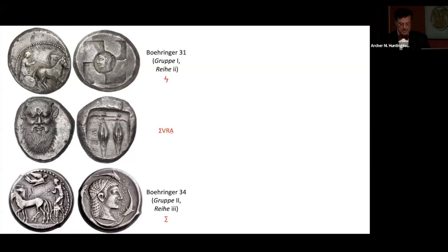When taking the ethnic Zura at face value, one cannot help but attribute the tetradrachm to Syracuse. Thus, the coin was inserted in the sequence once established by Erich Böhringer. At first glance, there is a spot that meets all the needs indeed: the transition from Böhringer's first group to the second.